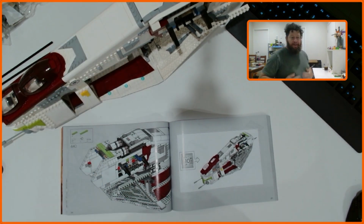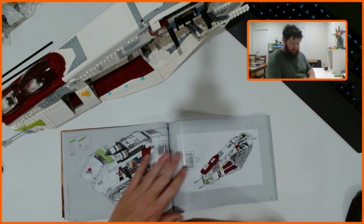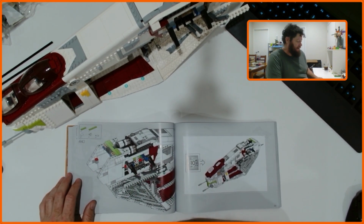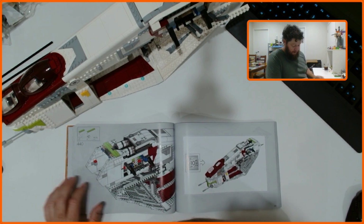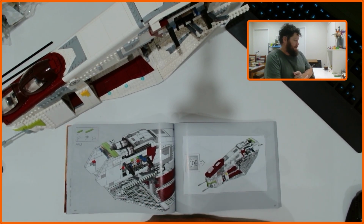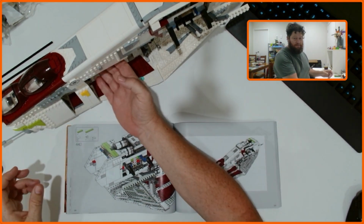Hello, good evening. How are we doing? We're into part four, the fourth night of building this UCS LAAT. That's been sitting in my cupboard of shame for a very long time. We are up to part 10, which is rather fantastic. It's over halfway for this packet. And I'm very happy with the progress.